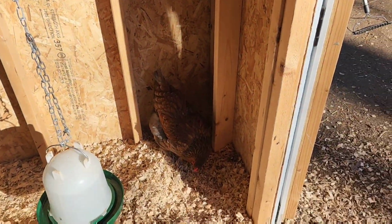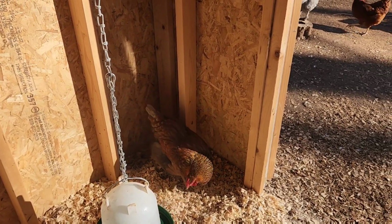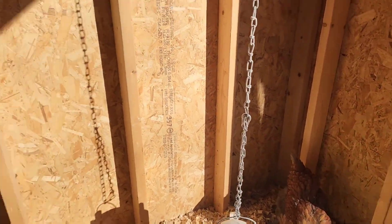And she's over here. I don't know what she's doing. Are you eating or are you going to lay an egg over there? I don't know what she's doing.